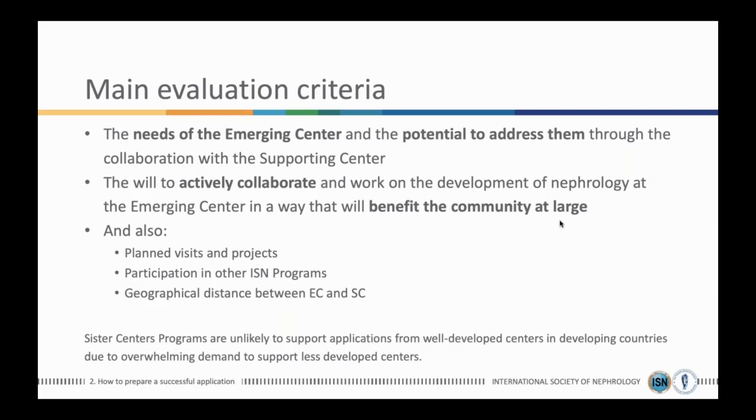We of course want details in the application too about the planned visits and projects, and sometimes we understand that planning a year in advance may not be absolutely strictly adhered to, and things come up and things happen, but we'd like to see some idea of a plan. We're particularly keen to see involvement in other ISN programs, so that if centres have already had ISN involvement, it's nice to include that in the application. And as we've talked about briefly, we also like to consider the geographical distance between the centres.